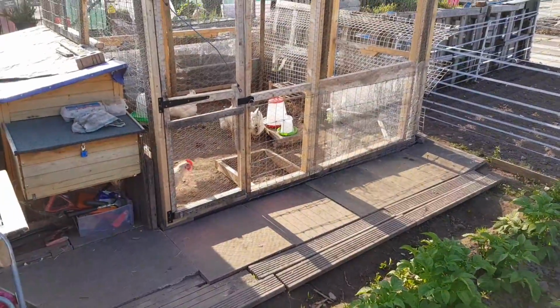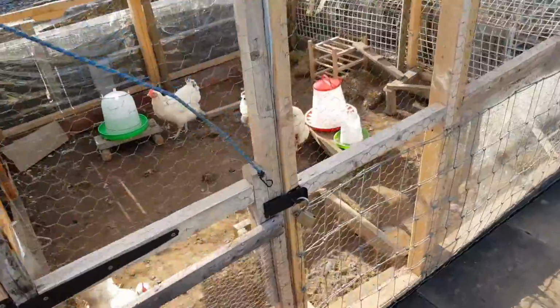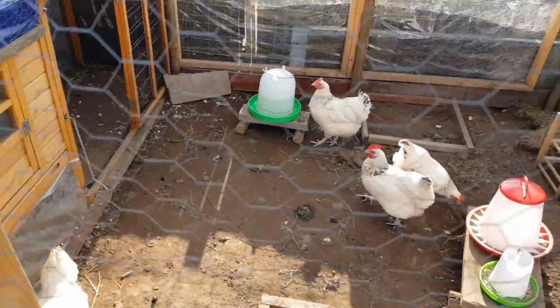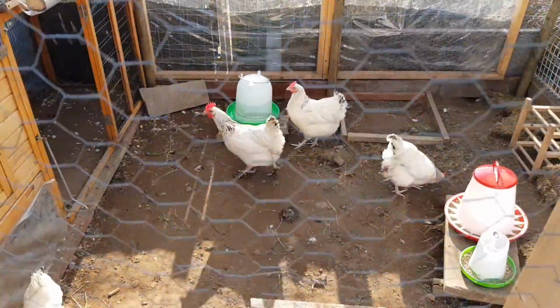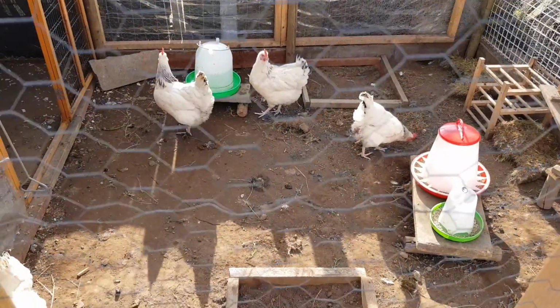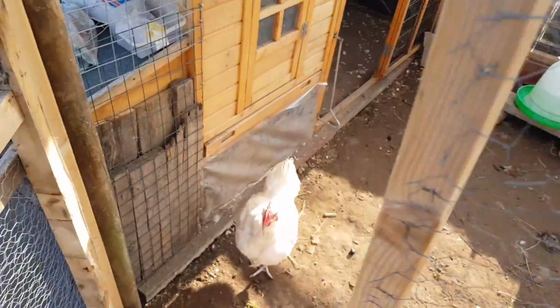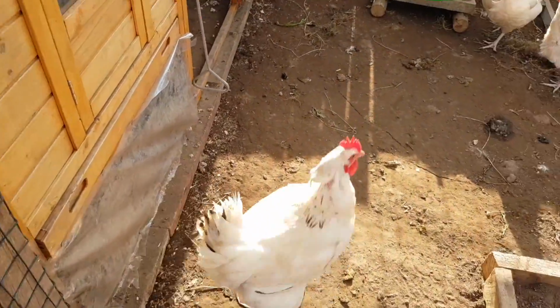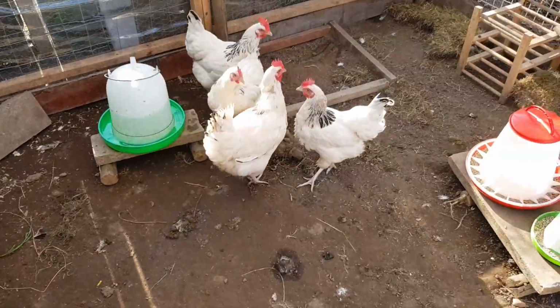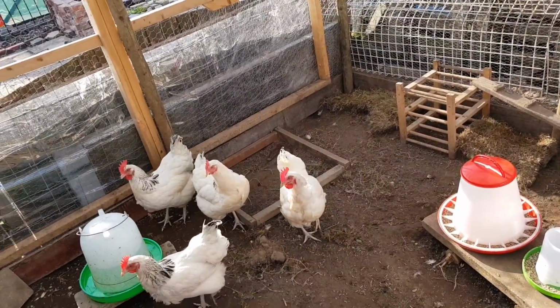So I am now a proud owner of 4 lovely chickens. So these are Sussex whites, or light Sussex. I've had these for about a week now, a week today it would have been. Still a little bit shy, still a little bit wary of me. I am a first time owner of chickens, so there's a lot to be learned.